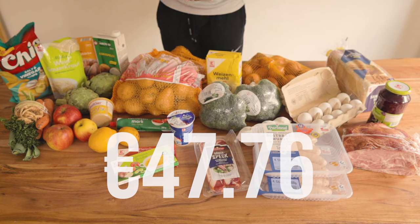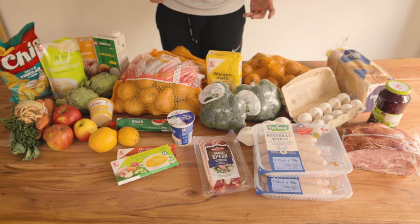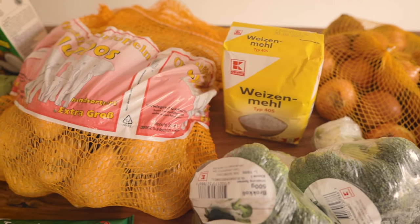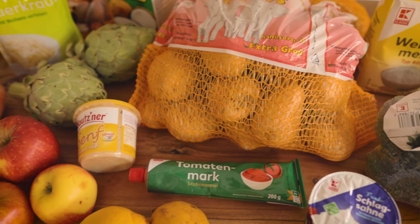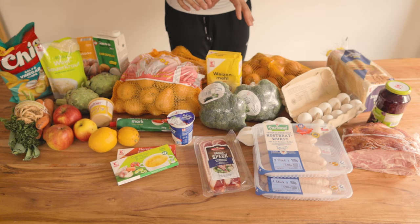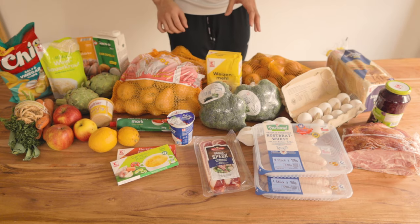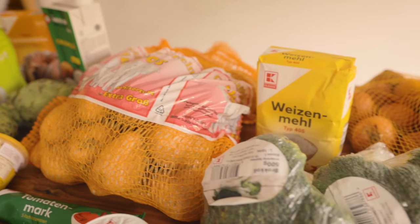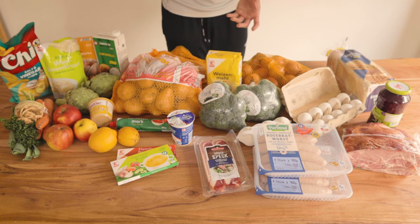€47.76 in total. Yes, we could have had a bolognese week where we spent €1 per portion. However, we want to be healthy here, guys. We want to have a balanced diet, and hence the variety of products that you see on the table. However, if you consider the sheer amount of volume that's on the table, such as these 5 kilos of potatoes that I bought for €1.49, then it is pretty much considered a steal in my opinion.